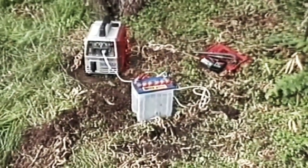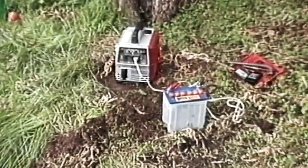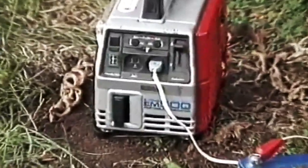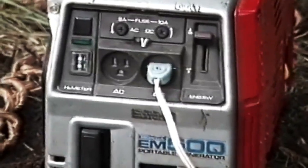There was a small Honda generator here, and by cleaning the plugs and stripping it down a bit, I managed to get it going. And that will charge up the batteries as it's doing now, and hopefully give us something to see.